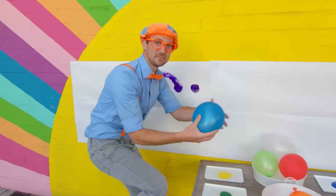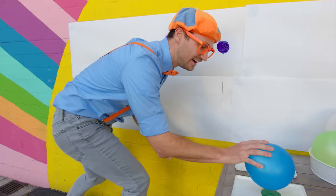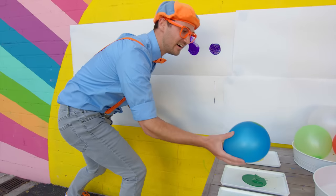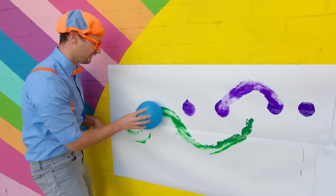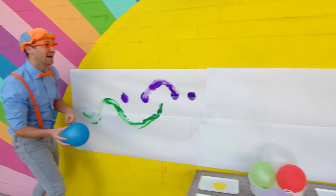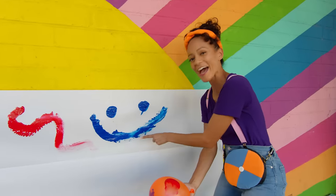Now I'll take another balloon, blue balloon. Put it in green right here. All right, here we go. Whoa, good job, Meekah. Thanks, I made a smiley face. See, two eyes and a nice smile.